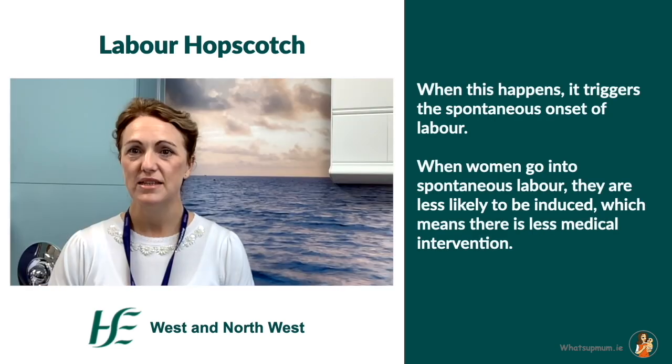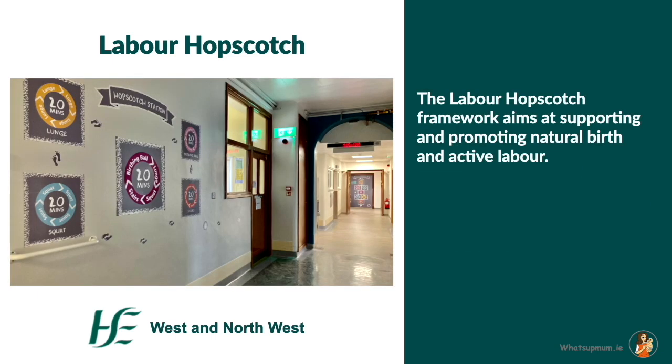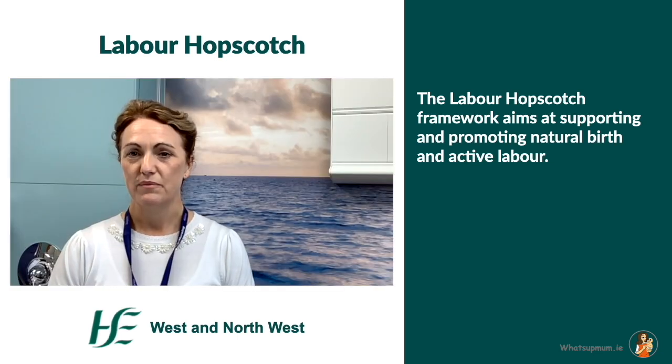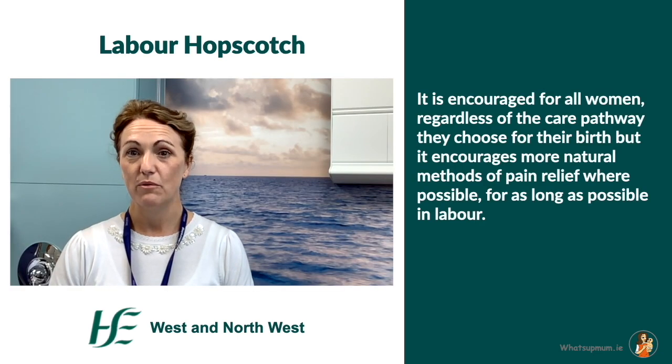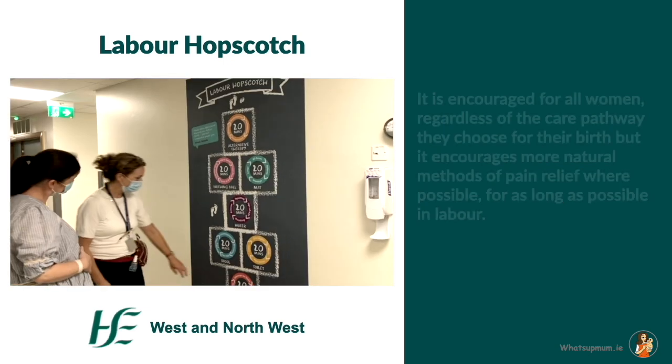When this happens, it triggers the spontaneous onset of labour. When women go into spontaneous labour, it's less likely that they'll need induction, and that means that there'll hopefully be less intervention in their births. The labour hopscotch framework aims to support and promote natural and active labour. It is encouraged for all women, regardless of the care pathway that they choose for their birth, but encourages more natural methods of pain relief where possible, for as long as possible in labour.